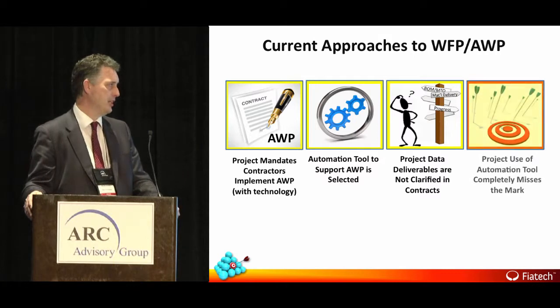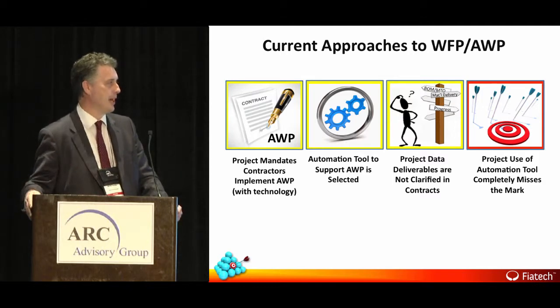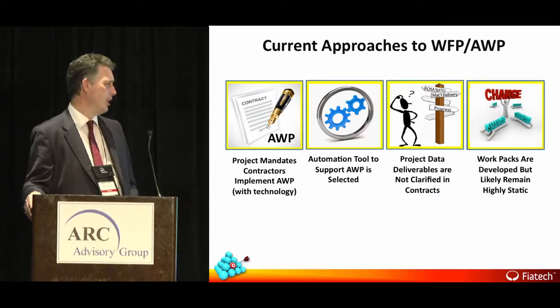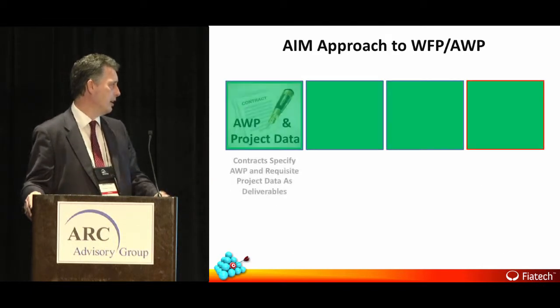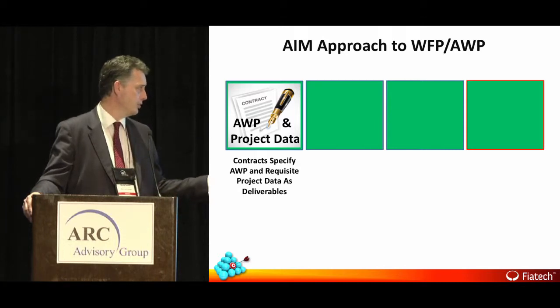And then normally what happens is you miss your target, and you don't get success. Even if you get to the end of this and manage to build work packages, you probably can't manage the amount of change you're going to see. So again, it's not going to be well received. What AIM tries to do is specify exactly, in contractual terms, advanced work packaging and the data requirements and deliverables.